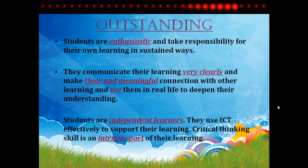Students are independent learners. This is the key concept. They use ICT effectively to support their learning. Critical thinking skill is an intrinsic part of their learning.